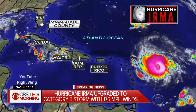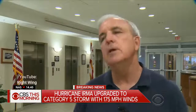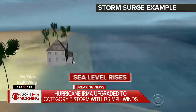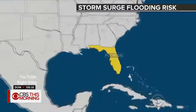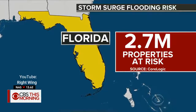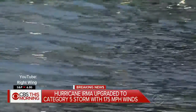Carlos Jimenez, the mayor of flood-prone Miami-Dade County, is watching Hurricane Irma closely. The storm surge is really the thing that kills the most people, so that's what we're really worried about. Storm surge is when the sea level rises during intense storms, pushing water ashore, leading to flooding. A recent study found Florida has 2.7 million properties at risk, the most in the U.S. Miami Beach averages around 4 feet above sea level and fights flooding at high tide on a regular basis.